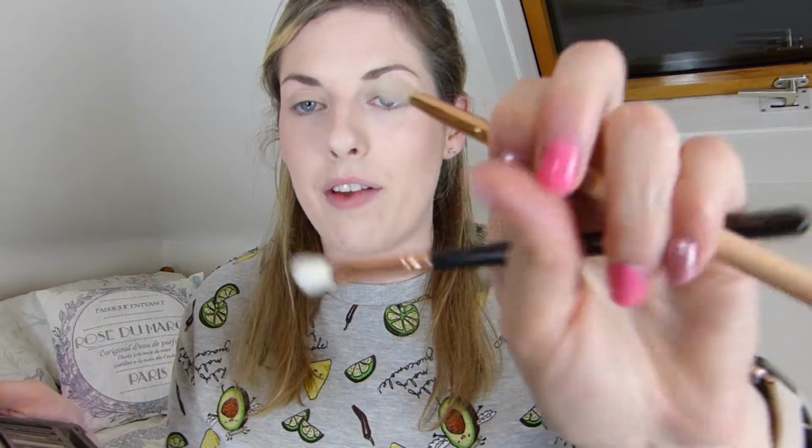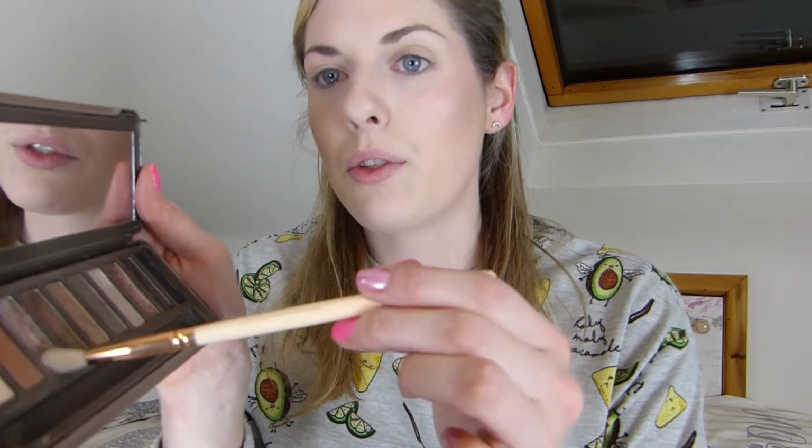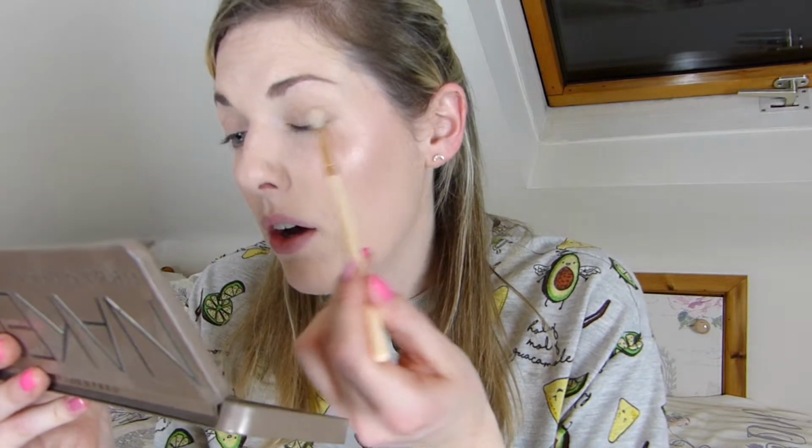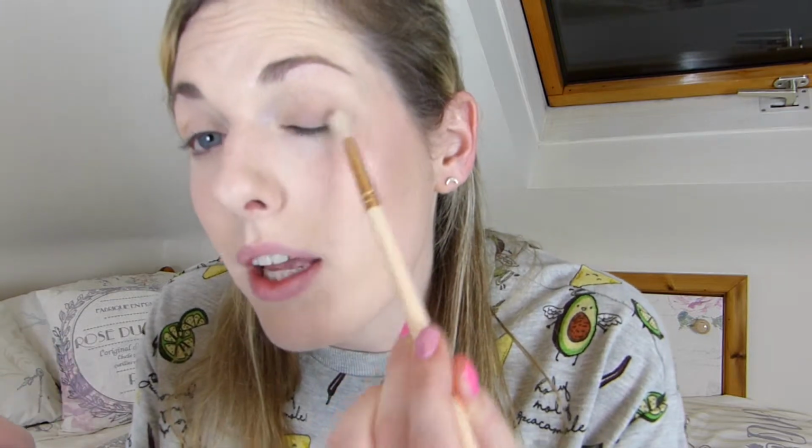Then with a smaller fluffy brush, I think these are both Zoeva Soft Luxe crease brushes actually, and this one is a crease liner brush but it's rubbed off. So with a little fluffy one, I'll usually go into the shade Tease, which is the one I've absolutely destroyed, until there's a little bit on the brush, and just focus that on my lid and on this outer corner of my lid, sort of here.